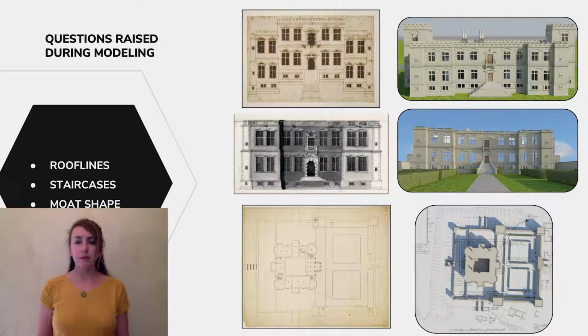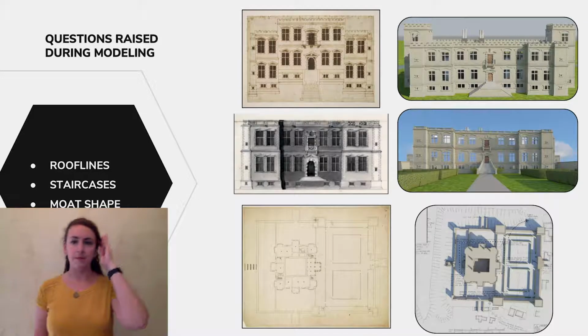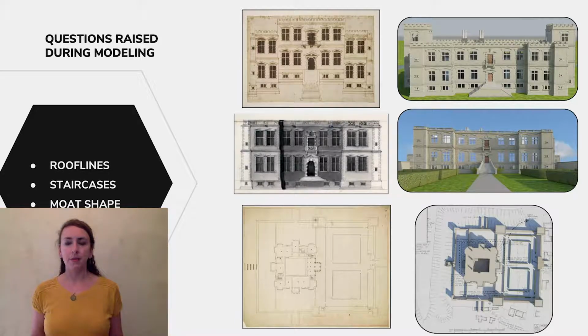So the building of the 3D models also raised a lot of questions that had never been raised before. For instance, in the historical sketches of the built structure, there were conflicting roof lines. In one version there were balustrades, and the other one had battlements. So I had to research what might have been and then come to a conclusion based on my research. I ended up leaving in the balustrades.